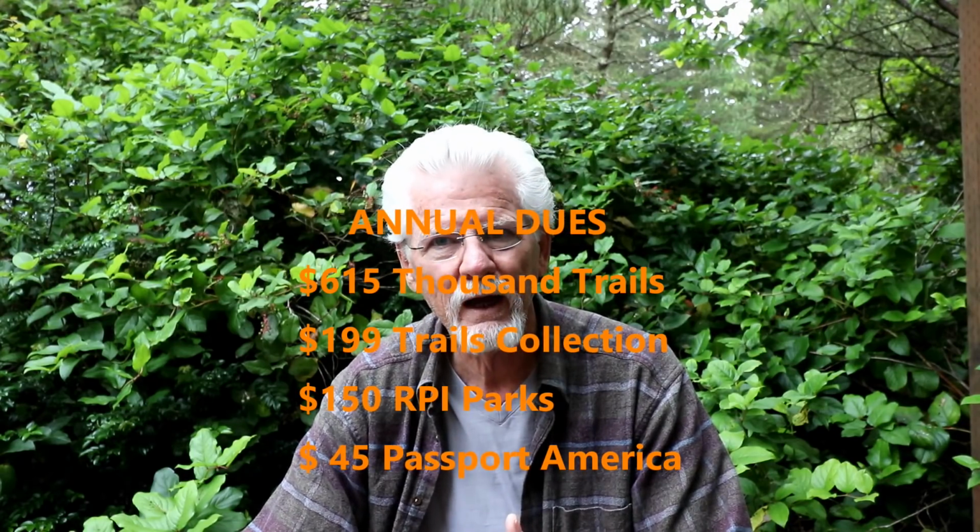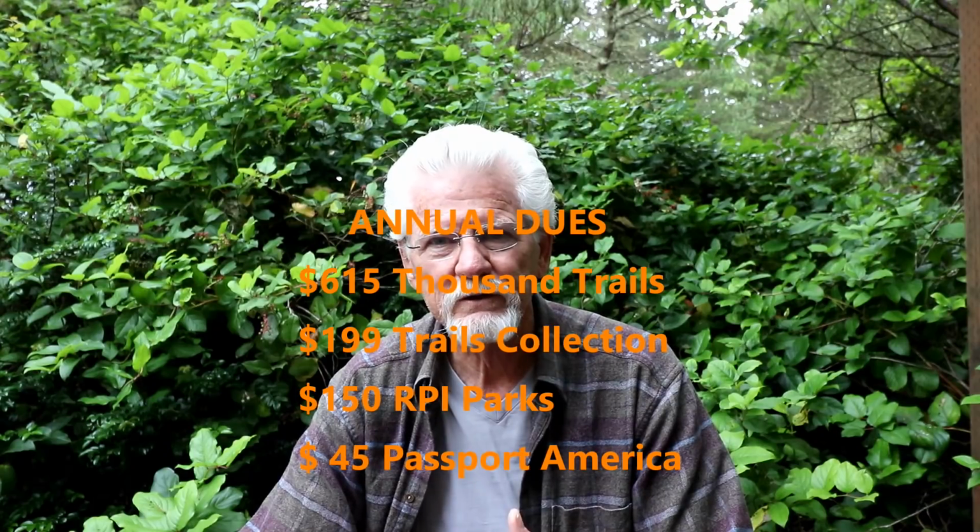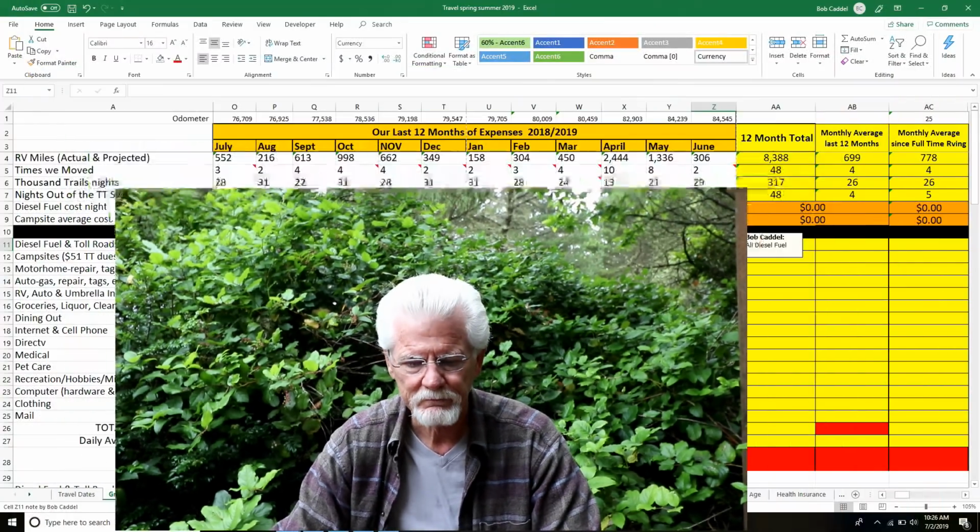And then RPI campgrounds, we can stay in those for $10 a night, and there's, I think, a couple hundred of those scattered around the country, and that costs us $150 a year. So that's generally where we stay. Sometimes when we save up a little bit of money, we'll go stay in a real nice resort, like on the ocean beach or something, and splurge a little bit, but generally we camp for free.